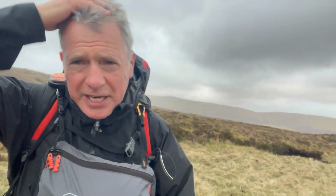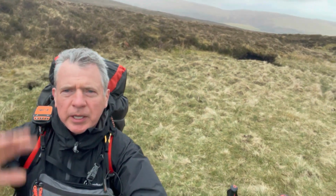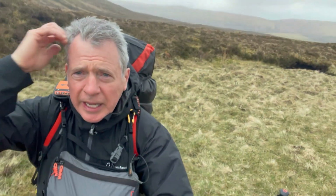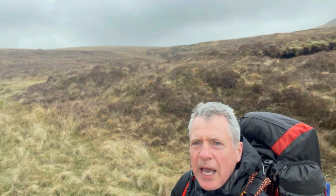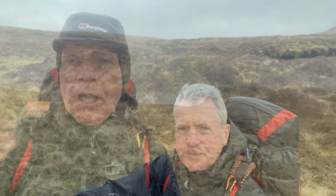Right, 7:20, all packed up. No trace that we've been here. And time to head up onto a very windswept and cloudy ridge. Here we go. Okay, so I've got the natty headgear on, and that can only mean one thing. It's windy and cold. So we've regained the ridge now, and we're heading up that thing in the cloud.